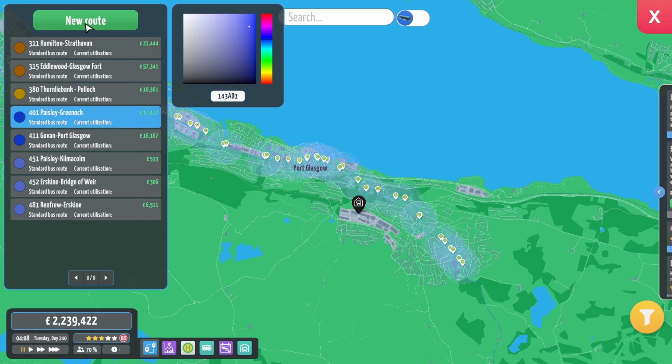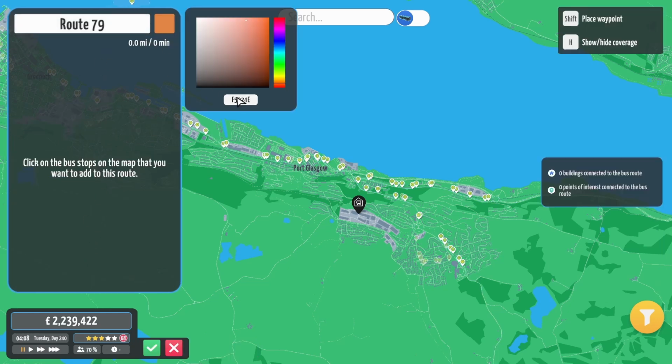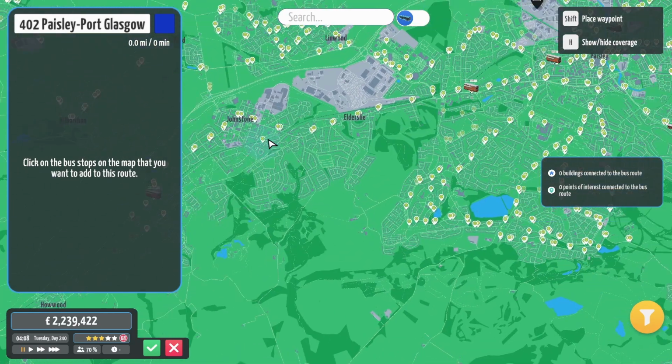So, that new route, own bus route. Come on, game. Own bus route. There's some decent looking contract routes down there, but that is not how we work over here. This is going to be the 402 Paisley to Port Glasgow. Paisley to Port Glasgow. So we're going to head down here.